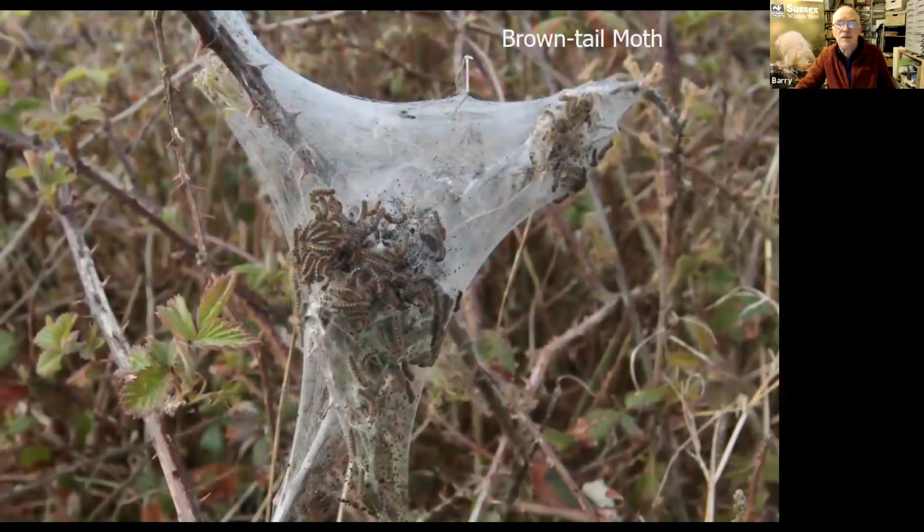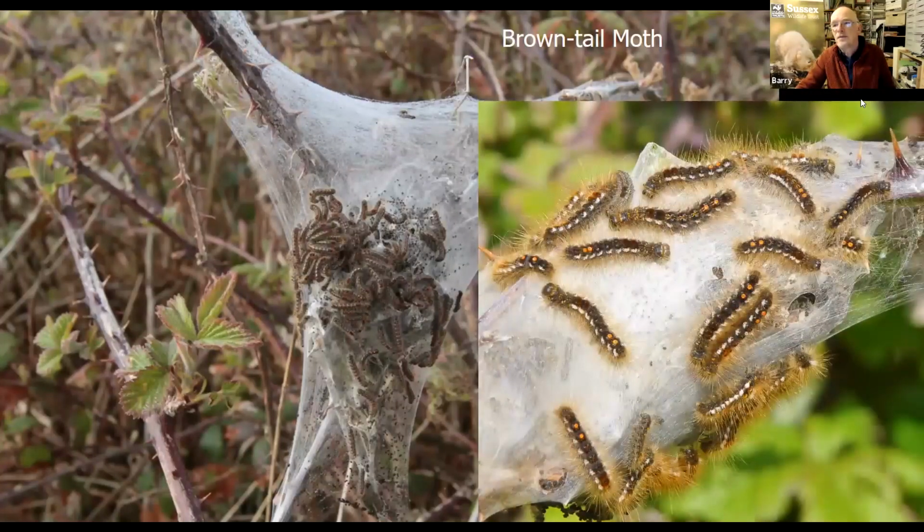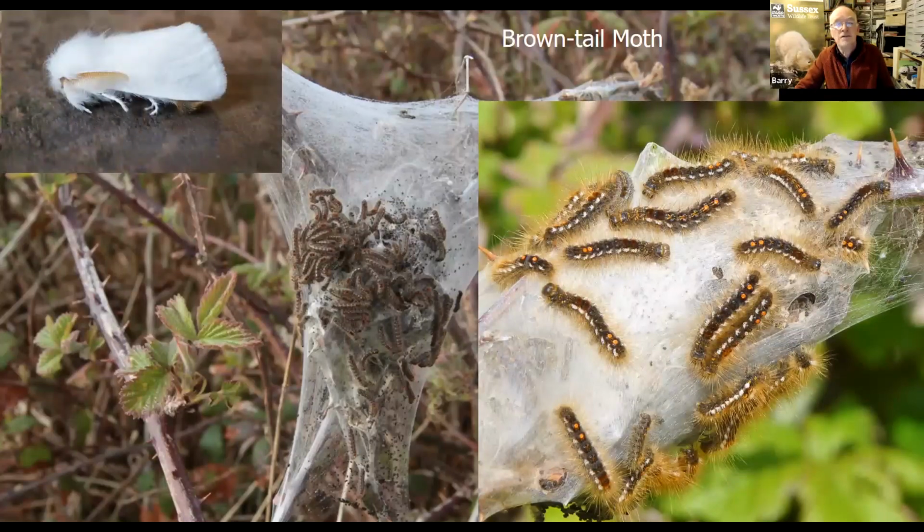So here's the brown-tailed moth that have overwintered in their webs. And by the time the cuckoos come back in the middle of April, the caterpillars, the hairy caterpillars, have grown up, they've eaten the brambles, they've got big and fat and juicy, and they're ideal cuckoo food. And later in the year, in August, the adult moths will appear and lay their eggs again.